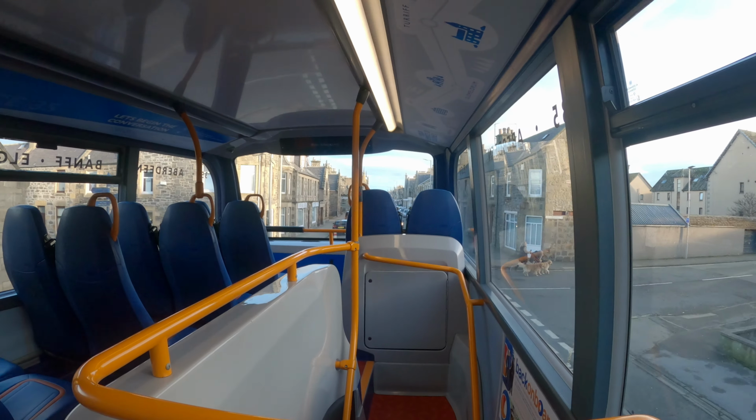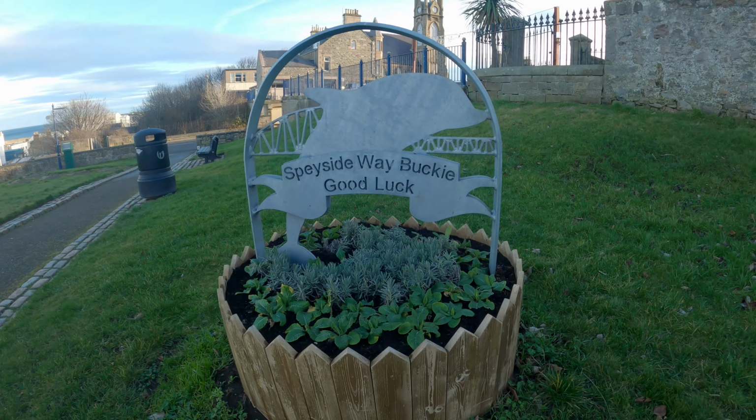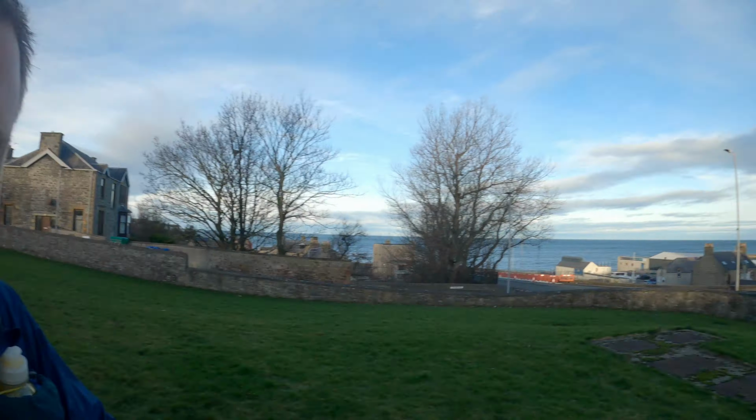Embarking on this adventure, I used public transport to get from Aviemore to Buckie, my starting point for the trail, where the small grassy park serves as the starting point. This is the start of the Speyside Way. Saturday morning, 11:30, 137 kilometres to go.